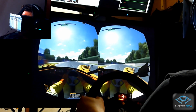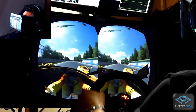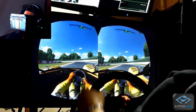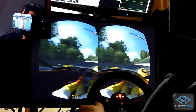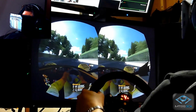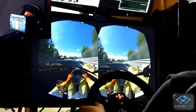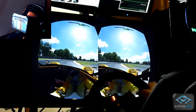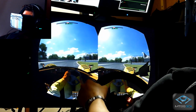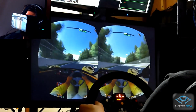Starting to get a pretty good feel for this course. I'm starting to get a grasp of it at least. This corner is a tough one for me. I just keep coming into it too hot. There we go.